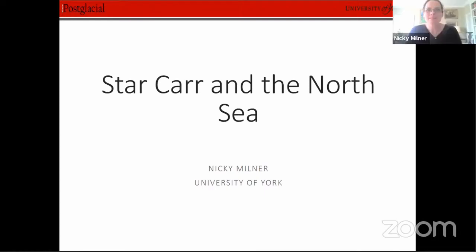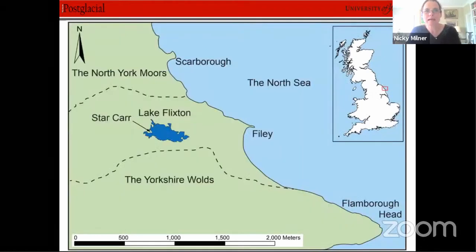Okay, well, thank you. When Jeff asked me to talk about Star Carr at this conference, I did point out that it wasn't actually submerged under the North Sea. But as you can see from this map, it is very close to the North Sea. And albeit not underwater, the site is submerged under a thick bed of peat.